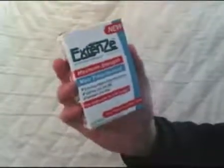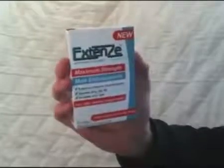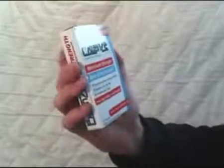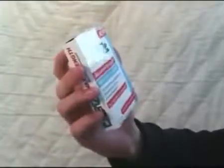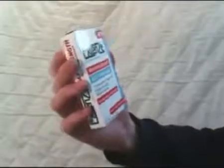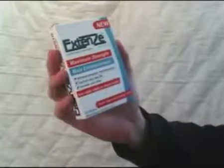Obviously, it does increase your sex drive and erection hardness, like I've mentioned before, and I can definitely see this over the long term having some decent results with penis size. It's slowly had an effect with me over the past 2.5 weeks, but I think if I was to take it for 3 to 6 months, I would definitely see some more noticeable results with that.